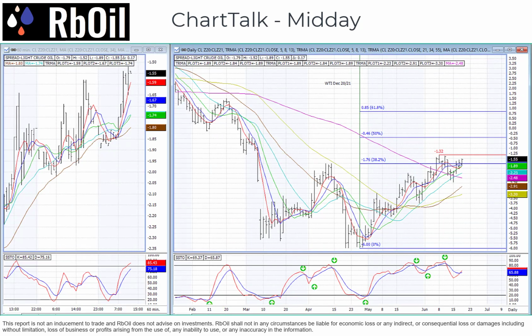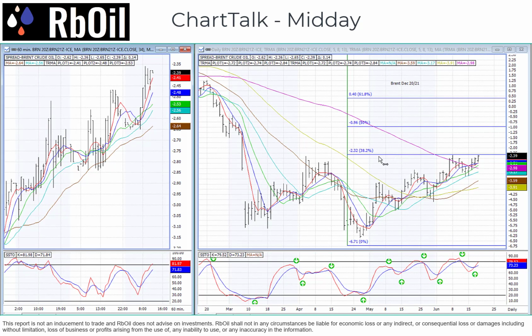And the back end, DEC TI, it's making its way towards its target at -132, and its stochastic, here we go, its stochastic has moved positive, and the Dec-Dec on Brent is virtually at its target at 232 with a high at 236. Only a move and close over there would greenlight another target up to minus 96.